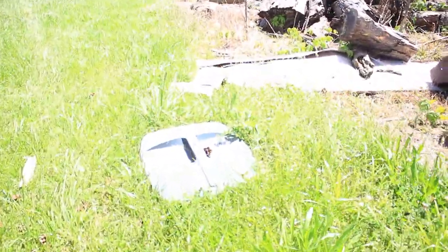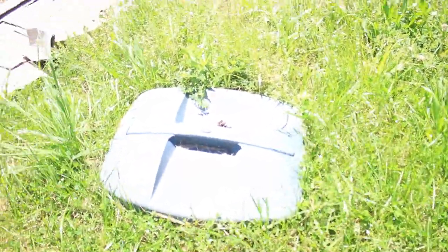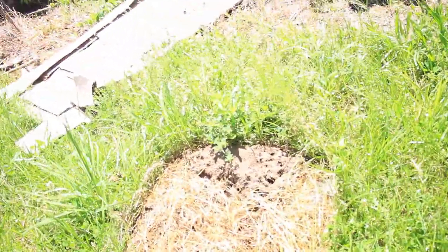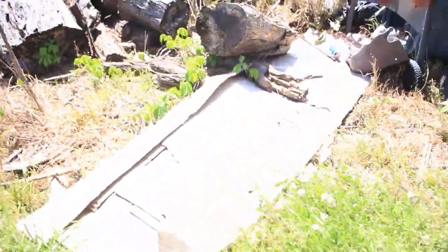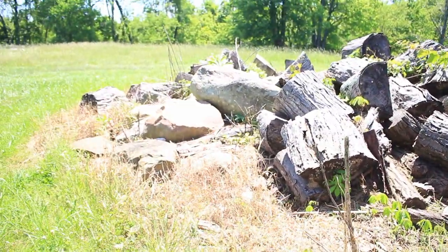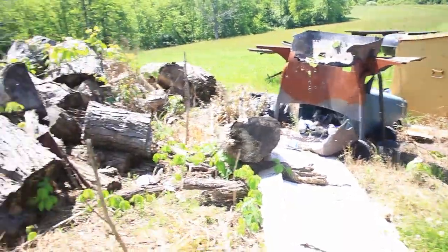Well, I got this trash can lid here that's looking a little bit snaky to me. There might be something under it. No? Nobody? They're probably around here. They're probably looking at us. For sure.